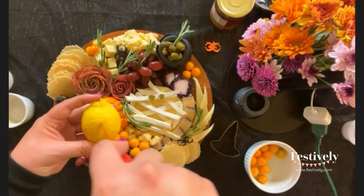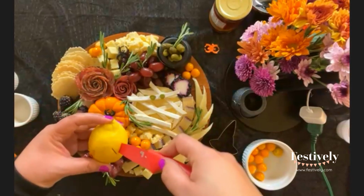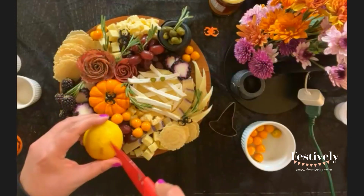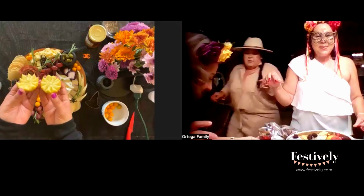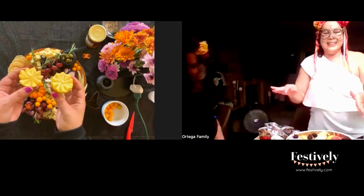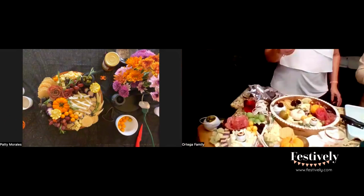And then you're going to continue. So you're going to turn it into a W. And you're going to zigzag all the way around. All right. So you should have ended up back where you started. And then you are just going to pull it apart. And you have this really pretty little flower. Yours is a kiwi, mine's a lemon. Let's see. Oh, wow. Cute.